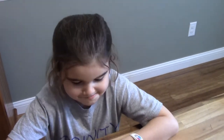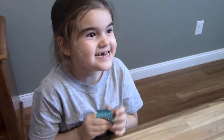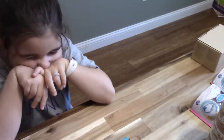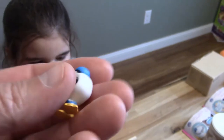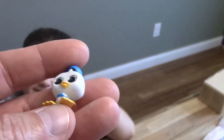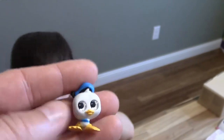Little door's cute. Uh-oh. It must be Mother Gothel, huh? Oh, she was tricking us. Was she tricking us? Oh, it's Donald. It's not Mother Gothel, but it's little Donald. That's cute. He's glittery. His eyes move. Oh, it does. He's cute.